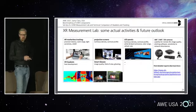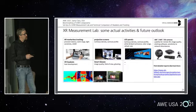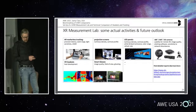Field of view is easy, of course, but image quality, that's really hard stuff to do here. Projection screens could, of course, be interesting, and of course also LED panels. That's really something we will see more often in the future, and perhaps also replacing projection-based virtual reality systems in many applications.